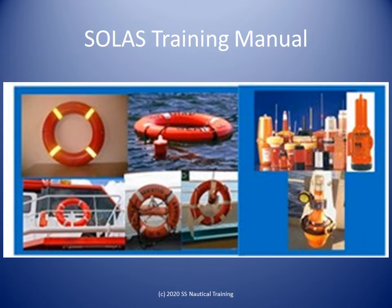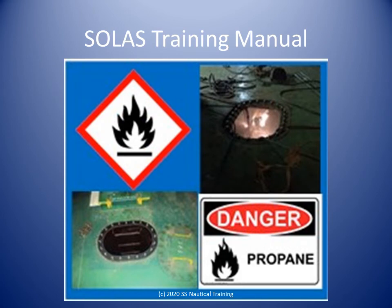Immersion suits. The use of line throwing apparatus. The use of pyrotechnics. And helicopter rescue basics. The SOLAS training manual contains directions on life-saving appliance maintenance and records. Firefighting theory. Combustible material. Electrical equipment. And types of fire extinguishers.